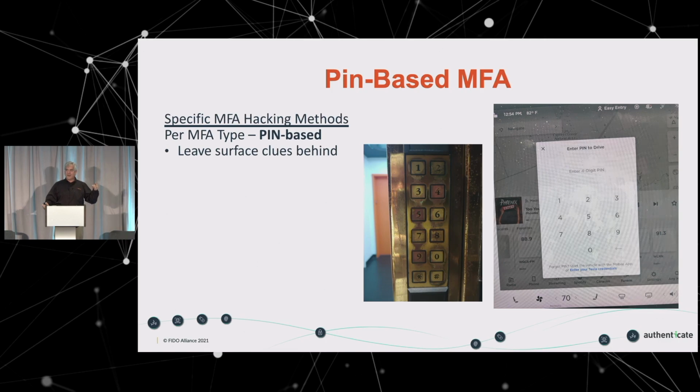I went, oh, is your code 2569? And he sat there shocked. He was like, how did you know? I was like, I can see your fingerprints on your screen, about where it would be.